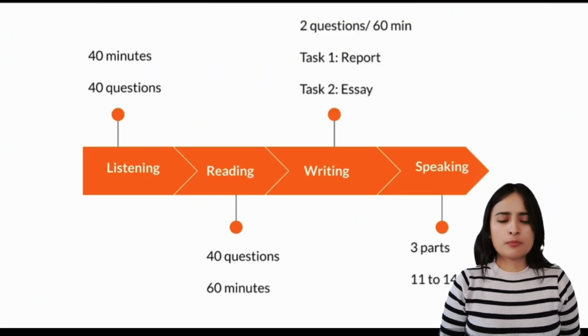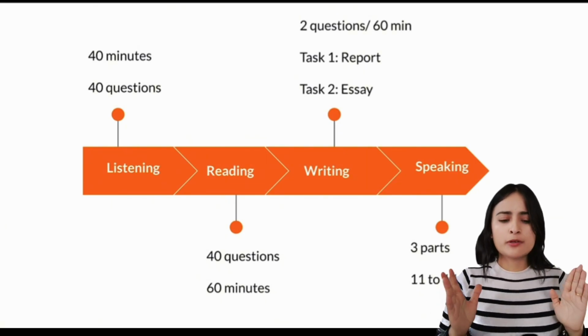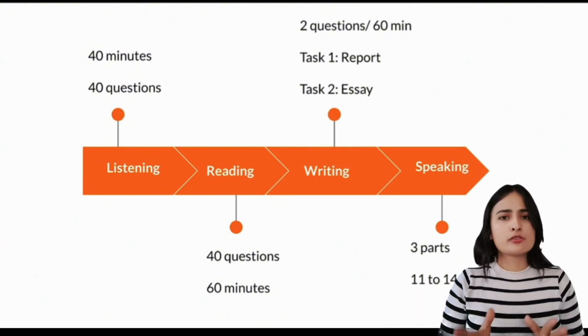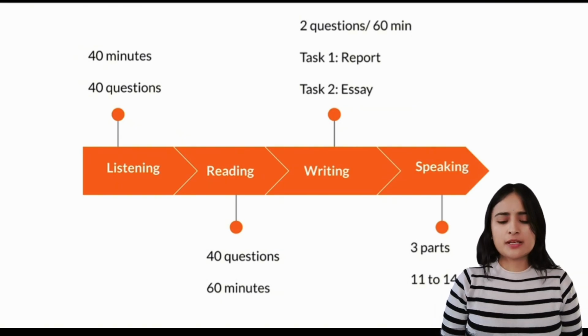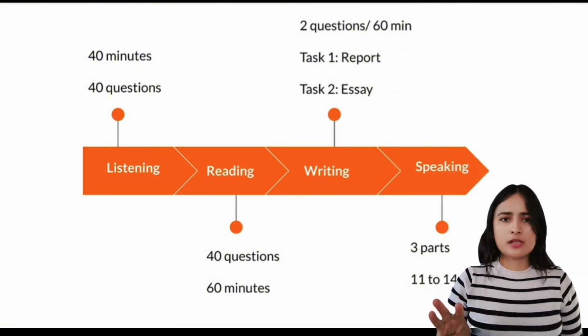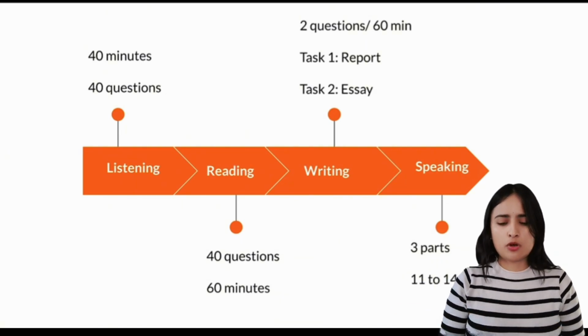Now here comes the modules. There are 4 modules in IELTS test. Listening is conducted for 40 minutes. There will be 40 questions and each question carries 1 mark. So there is 40 marks. If you get 40 questions right, then you will get 40 marks, which will be later converted into band score. Reading is of 60 minutes long, where there are 40 questions. Each question carry 1 mark and there are 3 passages and each passage has 13 questions, 13 to 14 questions.